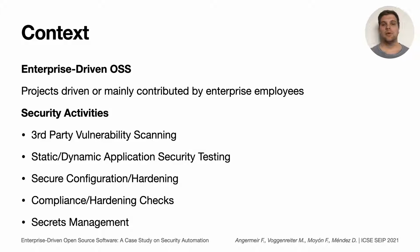For this paper, we defined 5 security activities we want to investigate. These are namely third-party vulnerability scanning, static and dynamic application security testing, secure configuration hardening, compliance and hardening checks, and secrets management.